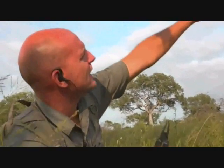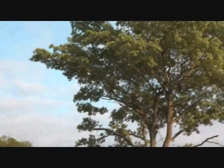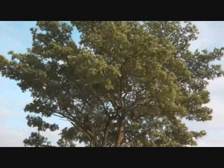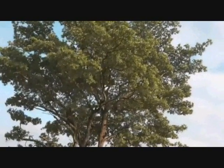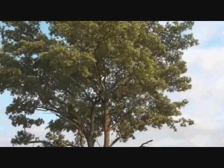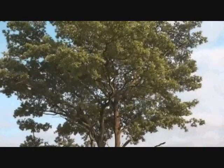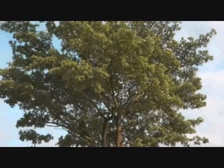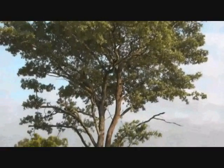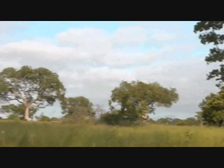Now, another quite interesting tree or common tree that we found out here is this tree. This is a beautiful example of a silver cluster leaf tree. That is another very common tree that we find around here. Very hard wood, used in making of implement handles, things like axe handles, and lots of farming equipment is made from the wood of this tree, including the support structures for homes that are built with wood. So they make a very good wood for homes.